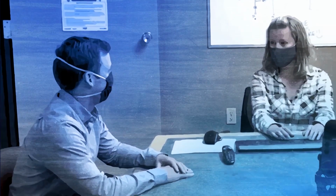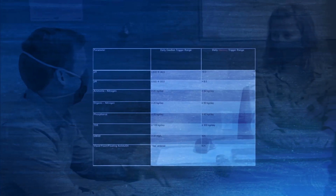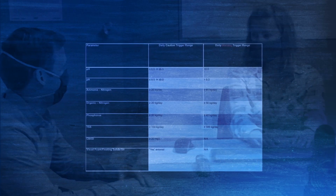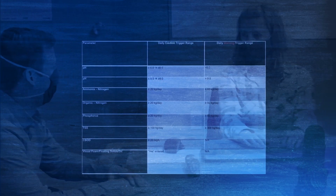The EHS team and lab team and production team really worked hard together to set early warning thresholds to make sure that they were conservative enough that we could still react appropriately, but yet not so low that we overwhelm the system. An operator's world is best when the plant is running steady. So the new system ensures that those communications take place.